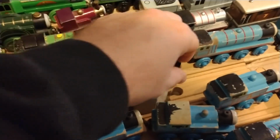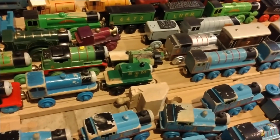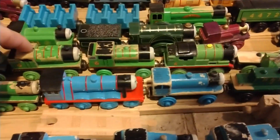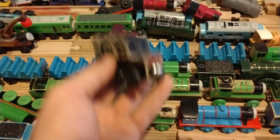12 gauge. Pretty much decimated this Percy. I was kind of hoping not that much, but I don't know why. I didn't expect it to just blow it into infinity. A lot of Percys here have seen love. That Henry, I think I pointed him out already. So this was not my doing. This came like that.